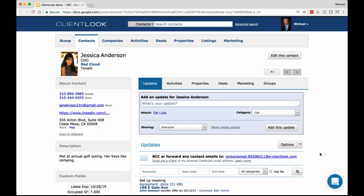So up at the top left, you see Jessica's name or title, her company, which is a hyperlink. You can jump to the company record, and it says tenant there. This is what we call a contact type. You can have one contact type, you can have 20 contact types, but this is how you know she's a tenant versus an investor or developer, an owner, or any sort of custom category you want to create.